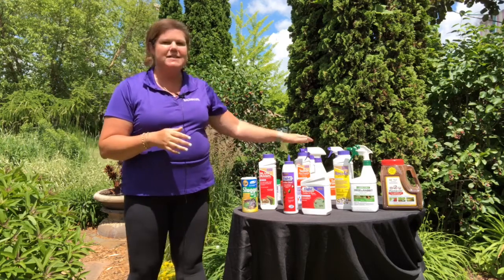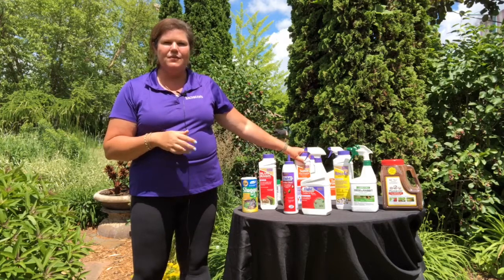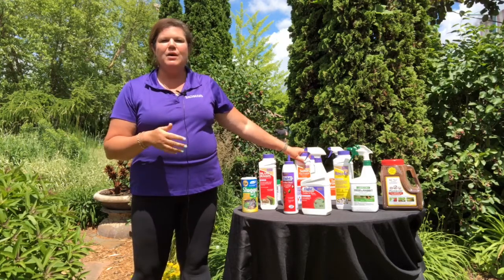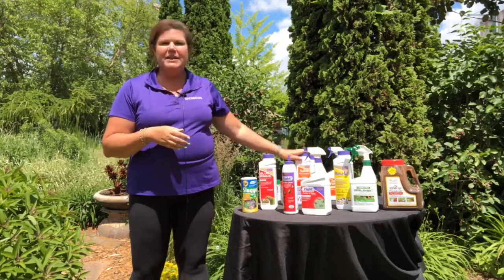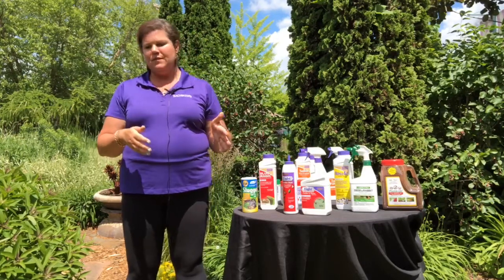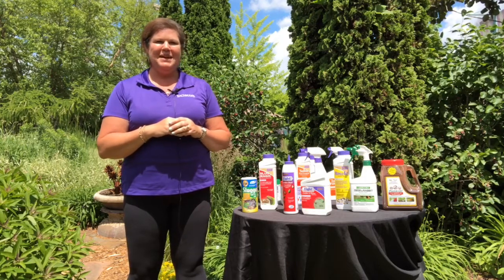Like I said, fungicides can help prevent the disease from spreading. However, it cannot repair the damage that's resulted. So be sure to read the label on this, dispose of those unsightly leaves or stems, and you'll be set for that proper application.